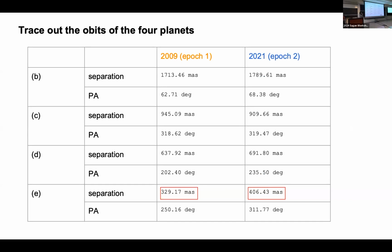So we also partially did a trace of the orbits of the 4 planets in both epochs, and I figured that they follow the same pattern, which is consistent with the direct image from both epochs. And interestingly, planet E has around 80 milliarcseconds change of separation. So here we have a conclusion.